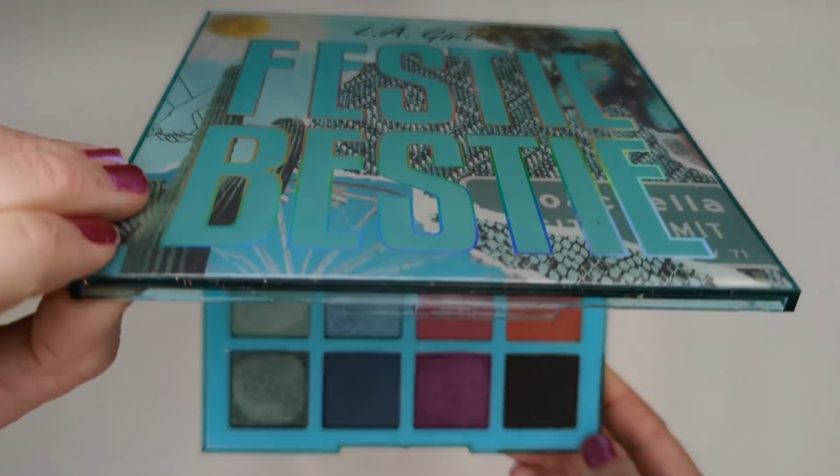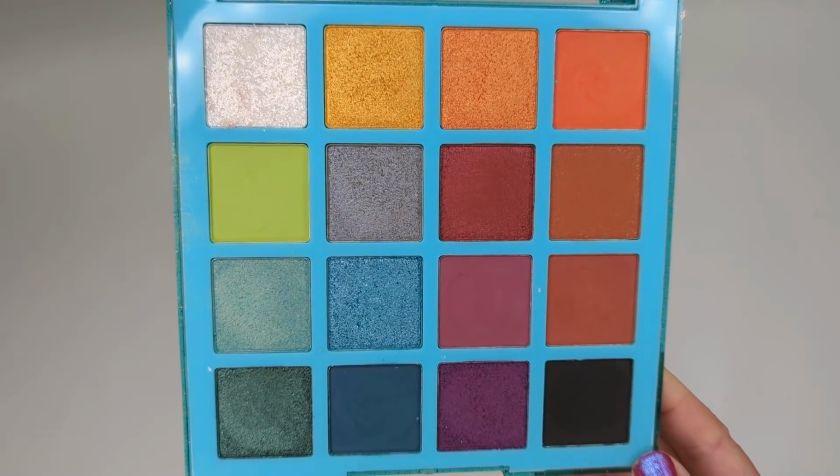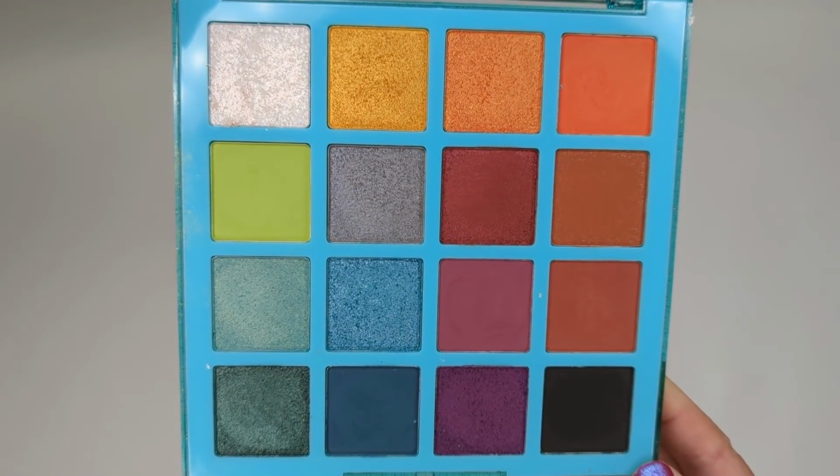They normally do one that's a little bit more bold and colorful, and then one that's a little bit more neutral. So let's start with the colorful one. This one's called Festy Bestie, and inside you have some beautiful blues and greens on the left, and then on the right you kind of have more like berry tones and oranges.